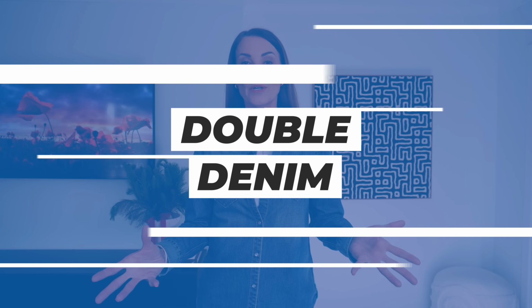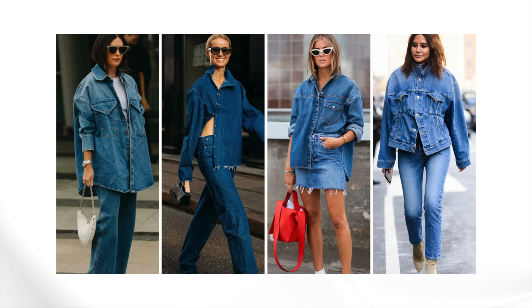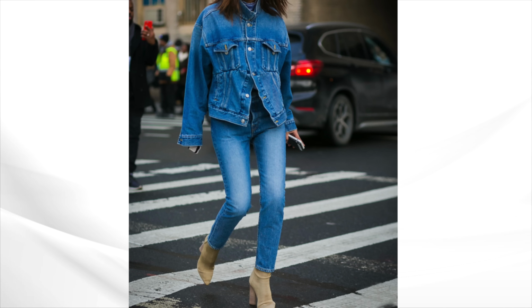Next up, and I've talked about this one a little bit too, but it is not going anywhere next year, and that is the trend for wearing double denim. Now I am wearing double denim today. You can't really see, but I think you get the picture, and I love double denim. I know it's not for everyone, and one of the easiest ways to dip your toe into the double denim trend is to wear different shades of denim just to kind of break up your outfit a little bit.